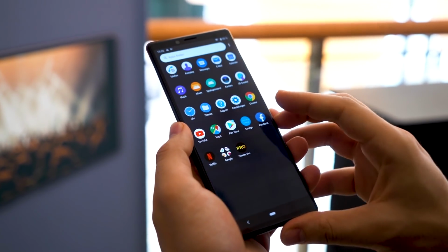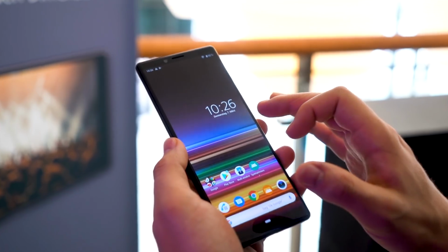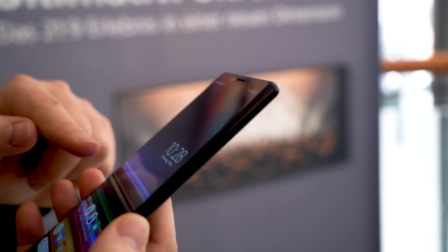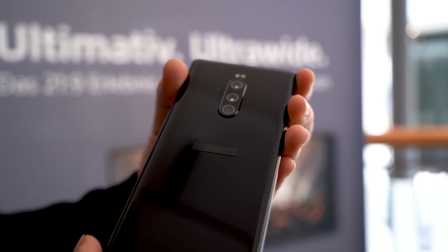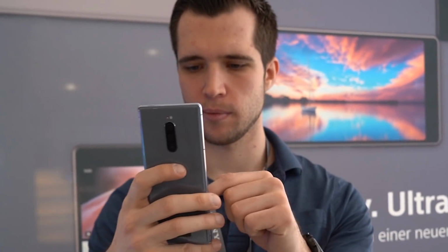So this is the Sony smartphone I was waiting for. Finally, Sony is looking to stand out from the crowd with the latest flagship, the Xperia 1. The company's new phone is ditching the complicated naming system and offering a 21:9 screen and a tall and slender frame. I'm Steven from TechMagnet, and today I will tell you why the Xperia 1 will do a way better job than any previous Sony smartphone.